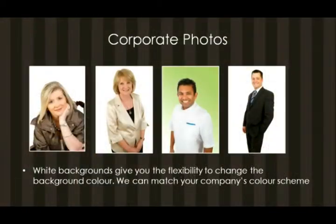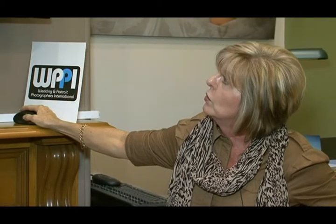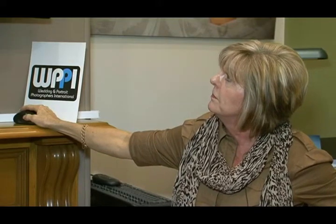These are a few familiar faces. Sometimes people just want a white backdrop, but we can change the colour to whatever the colour scheme is of your logo, keeping it all tied in.